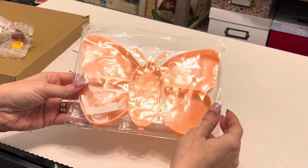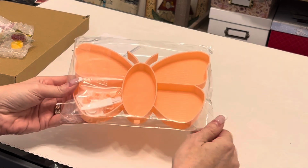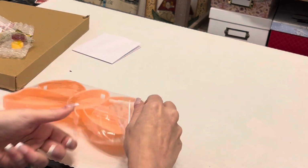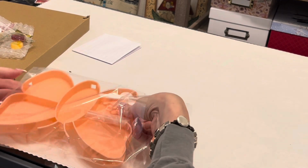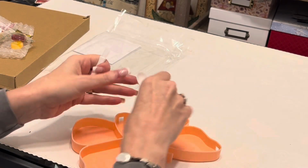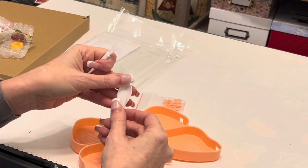This is cool. It's a butterfly, and it's got 5 different places where you can put drills. This would be awesome for confetti. I wasn't expecting this at all. So when you pull it out, I love this. You've got a couple of things that really make your diamond painting a lot easier. This is cool.